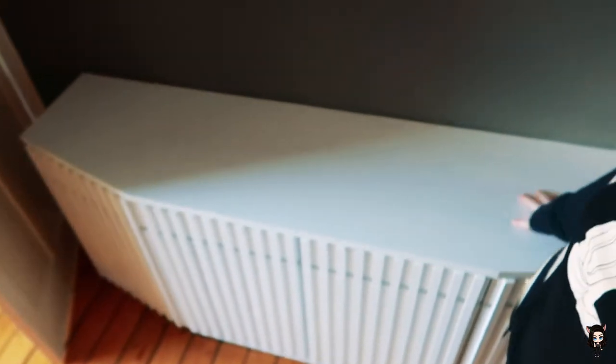Hi. Right. So it's very exciting today. Well, kind of exciting today, because the sideboard is finished. It is complete. It is dry. Which means I get the fun task of tidying everything up, giving everything a really good clean.